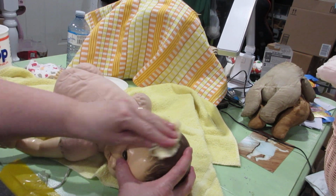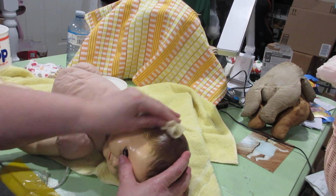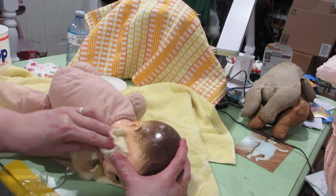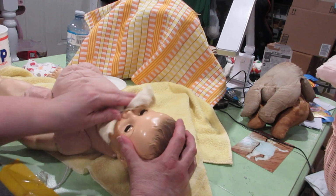I just need to start taking some time and do about a doll a day, or a doll every so often, and just rescue it and put some clean clothes on it, wash up the clothes that I have, and maybe put them on a different doll. Every doll looks different in the clothes.